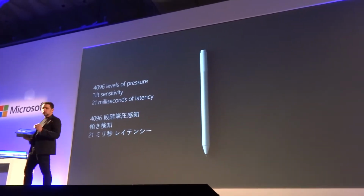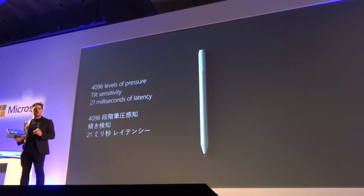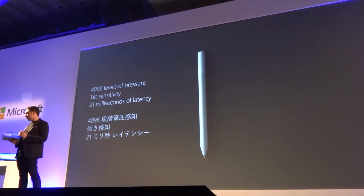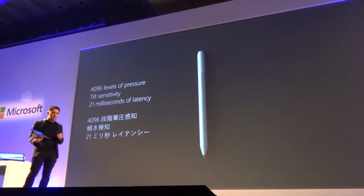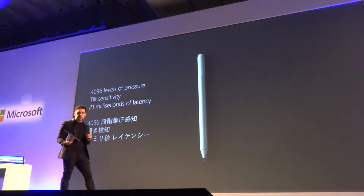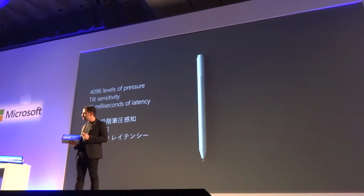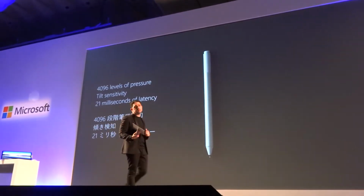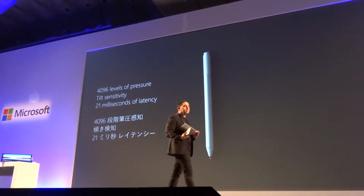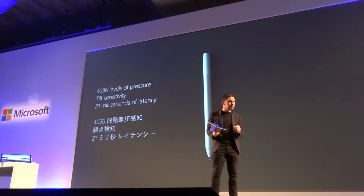It is less than 22 milliseconds of latency that is brought to this product through a custom architecture that we have built with that same chipset I mentioned earlier for the graphics. There are new machine learning algorithms to bring perfection in accuracy.